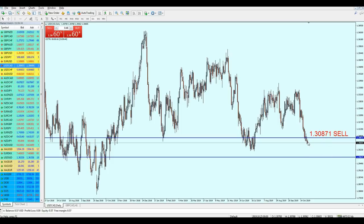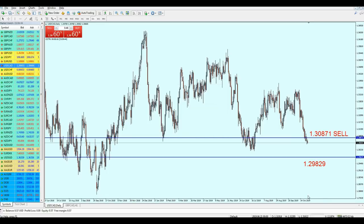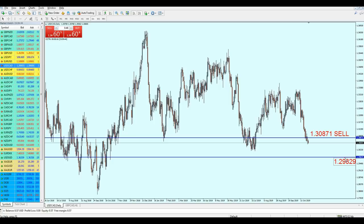Because I think it's going to continue immediately on our Monday opening, the bearish momentum all the way until the take profit level of 1.29829. So this is going to be our take profit before we can expect a reversal on the USD CAD.